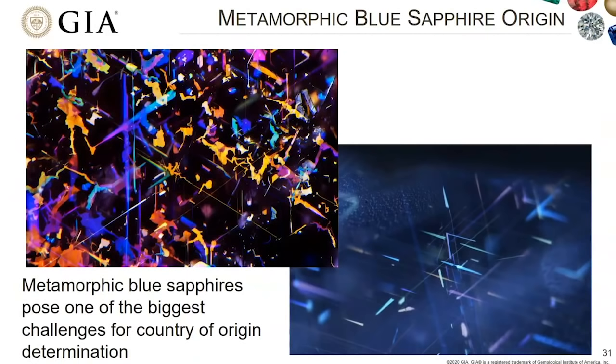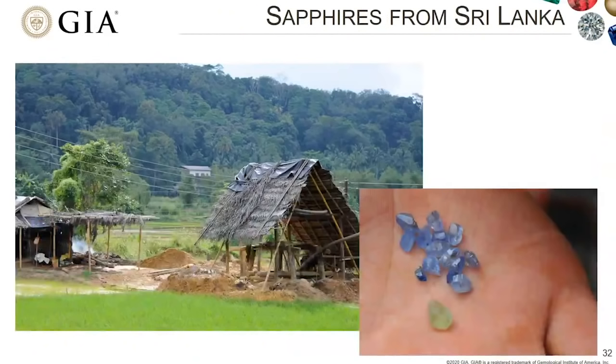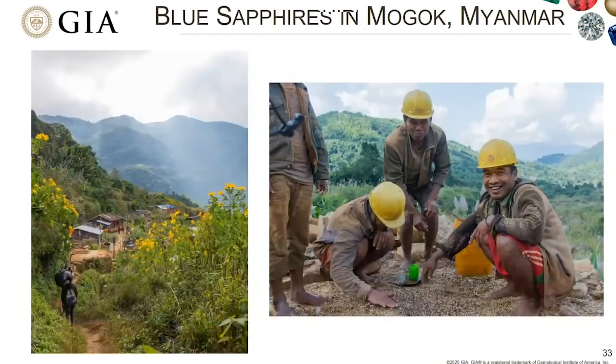And so for this reason, these deposits are ones we try to hit up. We try to revisit these deposits every few years if we possibly can, because it's good to go back and keep getting stones and document what's coming out of the ground, what the production looks like these days. In 2018, my colleague Wim Vertriest was able to stage an expedition to Sri Lanka to go collect blue sapphires. And in 2018 and 2019, we staged expeditions to Mogok, Myanmar, specifically to collect blue sapphires, but also a variety of other materials as well.